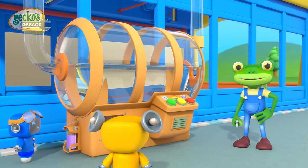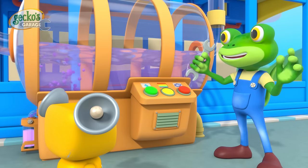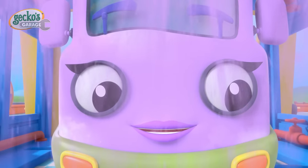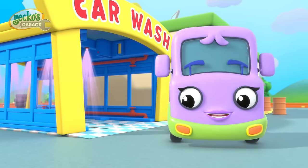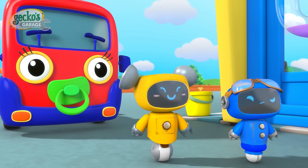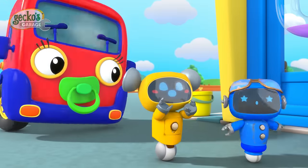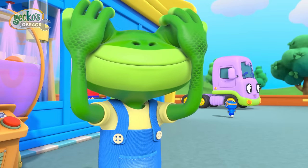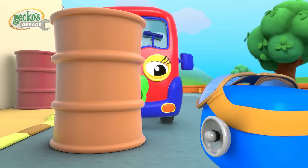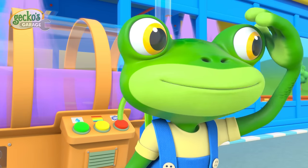Hello, everyone. We're just upgrading the car wash so it can spray paint. Okay, Mummy Truck, go! Now we just need to wait for the paint to dry. What should we do? How about a game of hide and seek? One... Seven, eight, nine, ten. Ready or not, here I come.